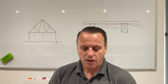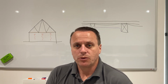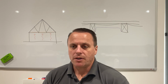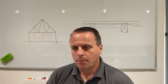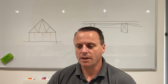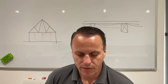So where temperatures are at or below the dew point, condensation can occur. The easiest way to think of this is maybe a single glazed window on a cold winter's day where you've got water droplets on the inside. Or in the summer it can happen. If you think of you sitting outside having a barbecue with a pint of beer, condensation will occur on the outside of that glass because the air is much warmer than the liquid inside the glass, so it condenses on the glass that way around.